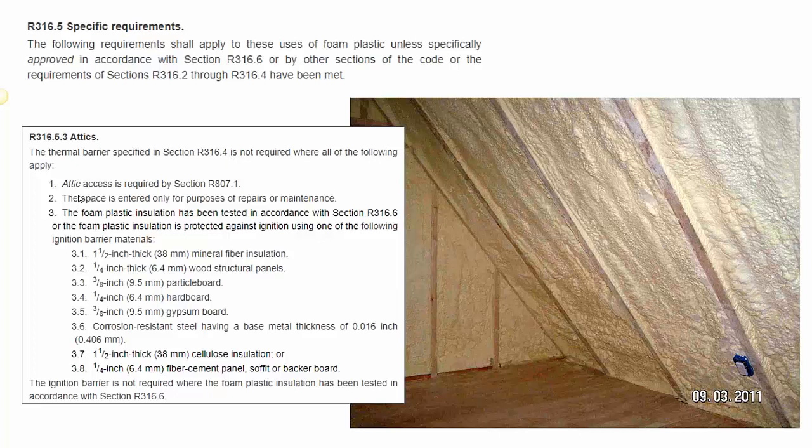So if you went into an attic and you wanted to install a bunch of foam, but they have stuff that they're storing up there, you can't put the foam up unless you get the client to commit to stop doing that. And then number 3: the foam plastic insulation has been tested in accordance with section 6, or the foam plastic insulation is protected against ignition using one of the following ignition barriers.